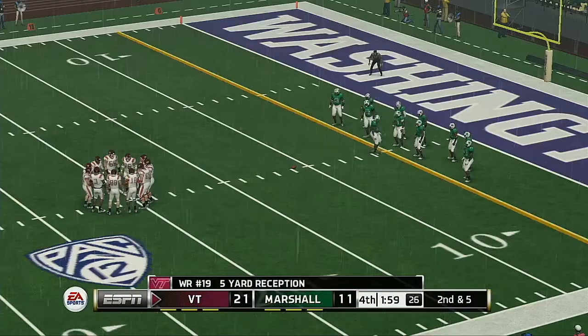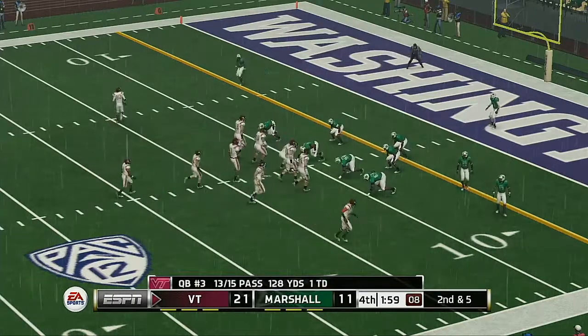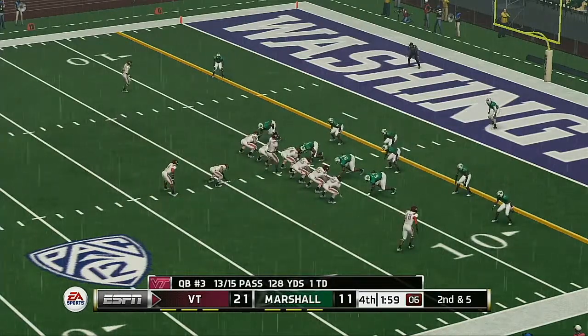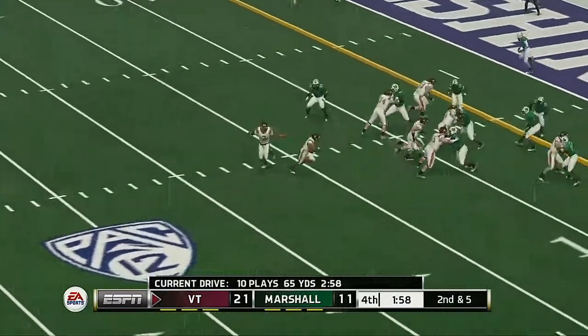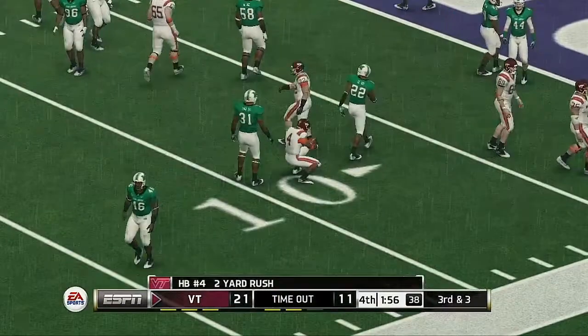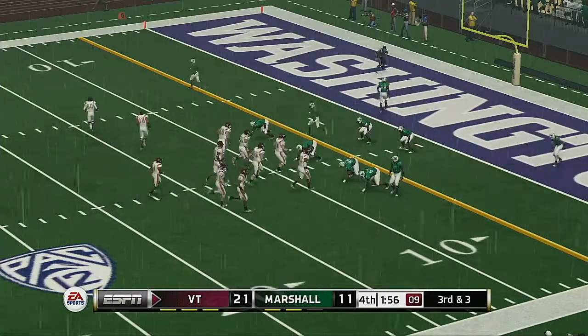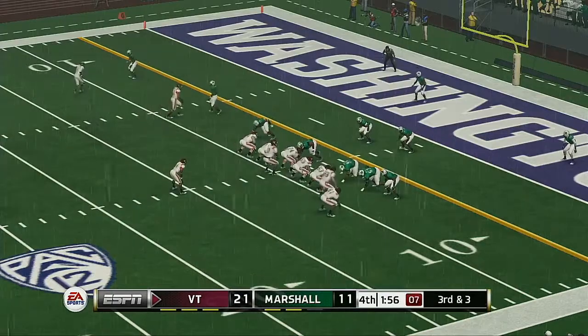At the 11. From the 11-yard line, it's second down. He gets out to about the 9-yard line. A yard, maybe two on the carry. And this is the 12th play of the drive. Marshall's going to take their first timeout of the half.